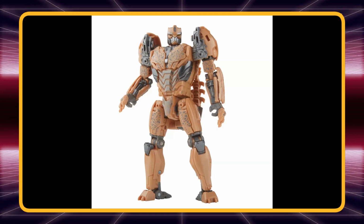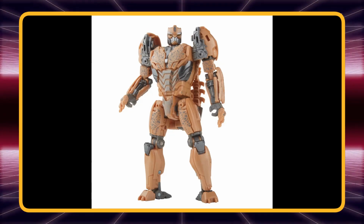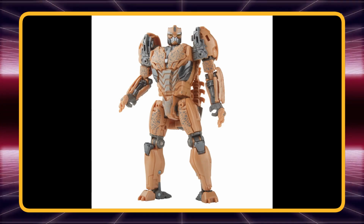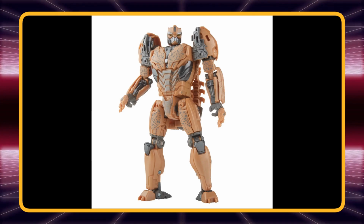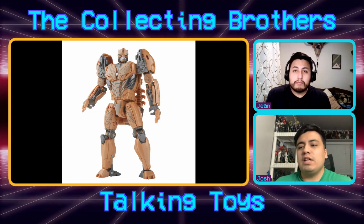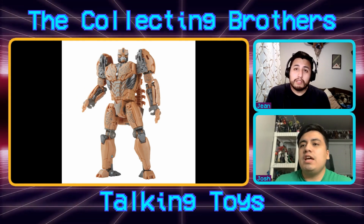All right, and then we also got a Cheetor Rise of the Beasts figure reveal, and man, this figure, I don't like it, and maybe it's because I have a strong attachment with what Cheetor is, the color scheme. I don't know, and maybe in the movie I'll like him more, right? As of this point, these Rise of the Beasts figures I have not been digging. I actually do like that they're very different from the original Beast Wars figures, because I don't want another Beast Wars set that I already have. Right? So, a new take.